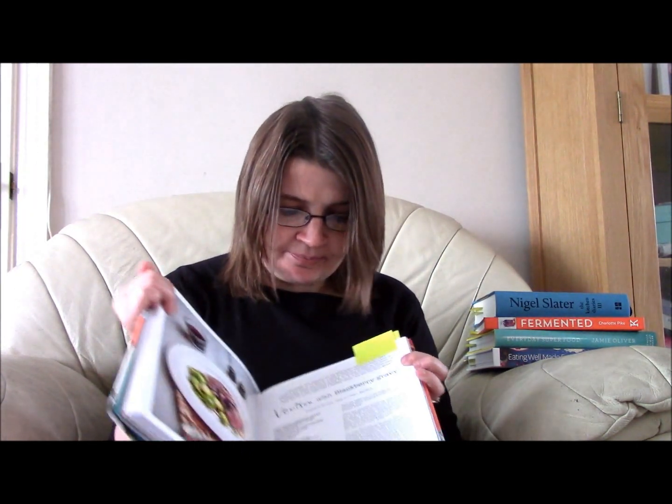The next book is My Family Kitchen by Sophie Thompson. Now, some of you probably know Sophie as an actress, but she actually won Celebrity MasterChef last year. This is her first cookbook, and I actually really like it. It's full of all her family recipes, and she talks about her family members and her memories of making this dish when she was growing up. So it's full of lots of sections again.